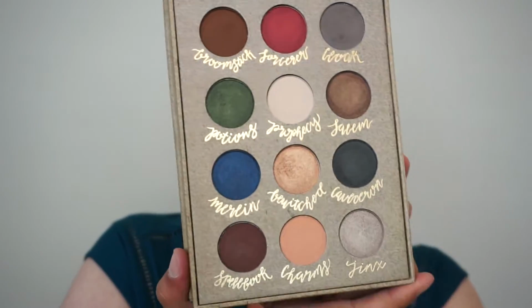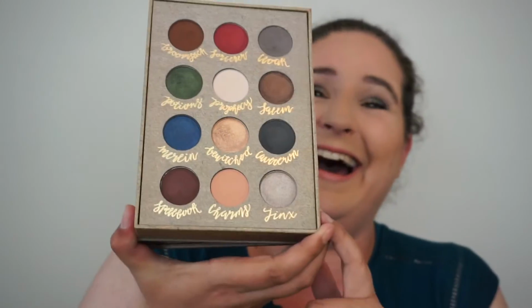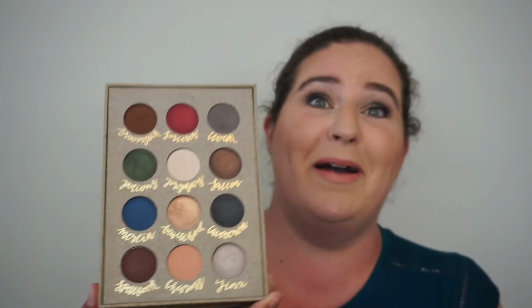On this side we have 12 shadows. Holy crap, that mirror, I just flipped it around. I haven't used the mirror, but it's really good. I'm like, ooh, I can see my pores. I'm kind of scared myself.